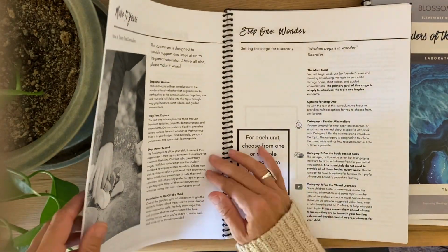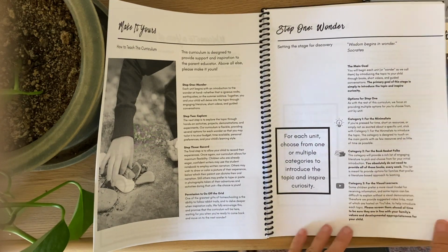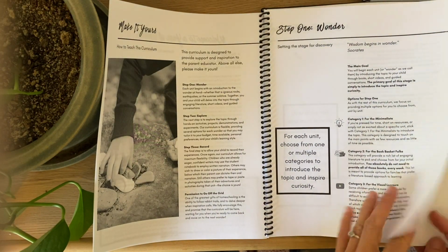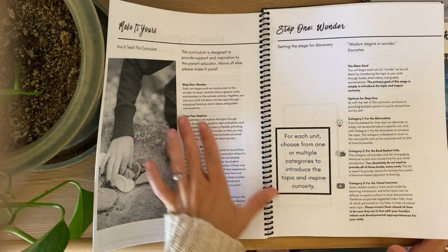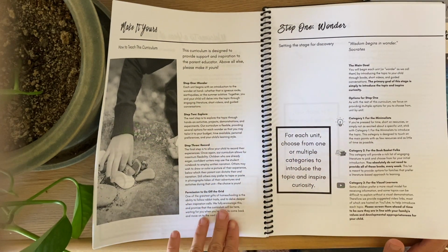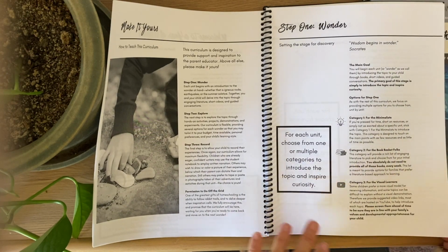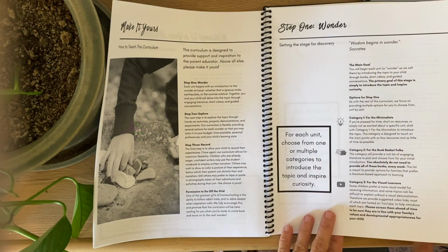Okay, so the way that they break this down is in steps. Step 1 would be the wonder, so this would be like the idea, and then explore is step 2. Step 3 is record, and then permission to go off grid, which is just to continue studying it if you find it interesting.